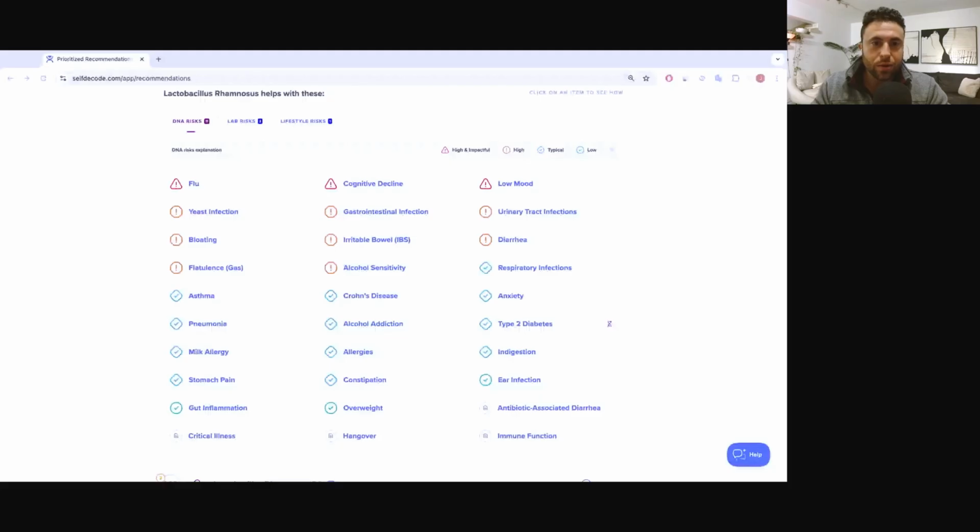But anyway, let's go through some of the benefits. I want to take people through how I look at a supplement. When I'm interested in a supplement, what are the steps that I go through to do the research on that supplement? One is I look at SelfDecode, and I'm going to go through that first. So I'm going to share my screen here. Okay, so here is SelfDecode. This is one of the ways that I do research when I'm doing a supplement.